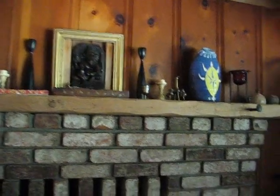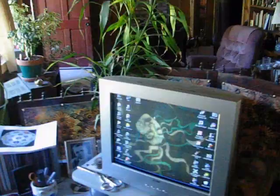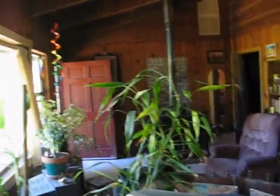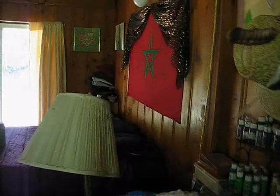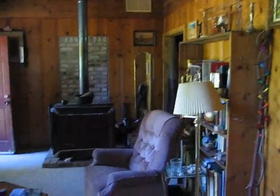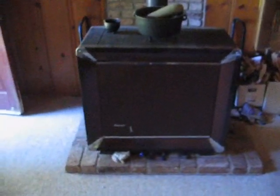So, let's see. Over here then is my computer. And yeah, color's not going to show too good in here, but this is what I look at when I'm sitting at my computer. So, that pretty much does it for the tour. Not much else to say about the place other than I just absolutely love living here. My water comes from a natural spring, just bubbles right up out of the earth. Beautiful, clear water, so healthy and wonderful. I say thank you to the water every time I drink it, every time I bathe in it.